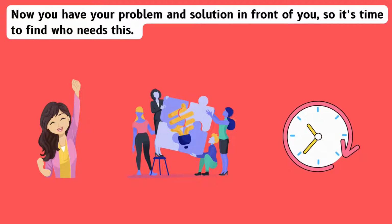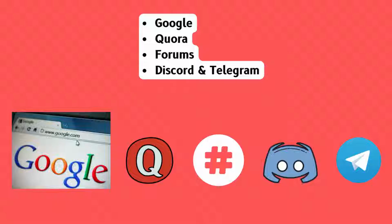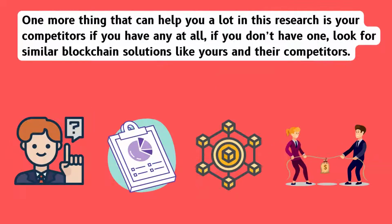Now you have your problem and solution in front of you, so it's time to find who needs this. In order to find this answer, I would suggest you to use tools like Google, Quora, forums, Discord, Telegram. One more thing that can help you a lot in this research is your competitors, if you have any at all. If you don't have one, look for similar blockchain solutions like yours and their competitors.